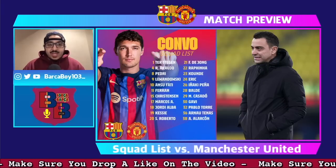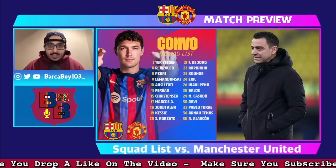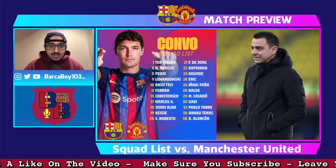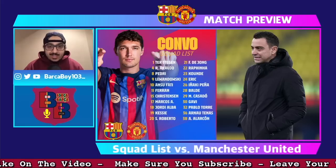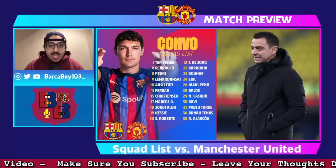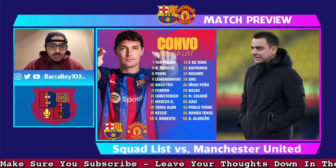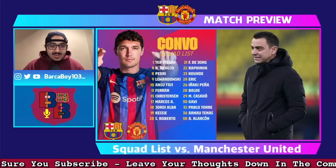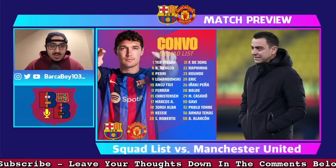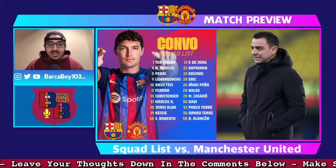The squad list for this match has been released and confirmed, and it is as follows: Ter Stegen, Araujo, Pedri, Lewandowski, Ansu Fati, Varane, Christensen, Marcos Alonso, Jordi Alba, Kessie, Roberto, De Jong, Raphinha, Koundé, Eric Garcia, Iñaki Peña, Balde, Casadó, Gavi, Pablo Torre, Ferran Torres, and Alejandro Balde as well. So overall, no real surprises from the squad list. Only Busquets and Dembele out with those key injuries, with Busquets expected to come back next week and Dembele eyeing that final match for the international break in March, of course, in the Clásico.